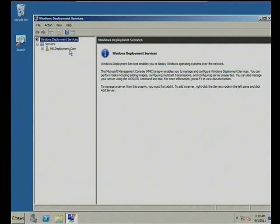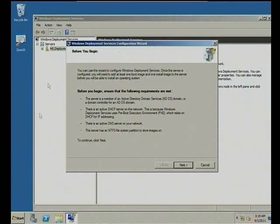But it's always a bad sign, like you guys saw when I came in here before, and it had servers, and I tried to add the local server, and it said no. So that's usually a bad sign when you don't see your server pop in here. To configure him, I'm going to right-click and choose Configure Server.